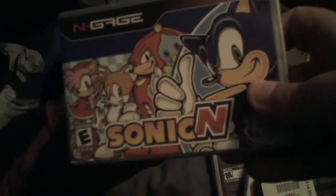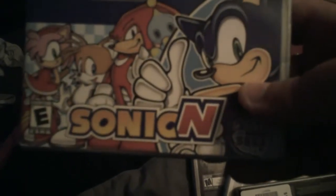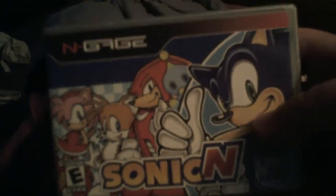This is another must for the unit, because also the Bluetooth still works. Of course, Sonic N. It's like a port of the original on the side. It's only that vertical screen, but still worth it, because Sonic is Sonic, and it's done by a Game Boy Advance game. But also, here's another thing. See how the game is like $10? Yeah, a lot of the N-Gage games used are cheap.